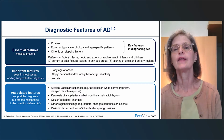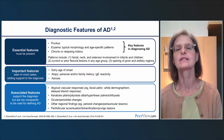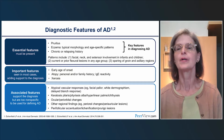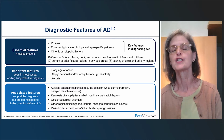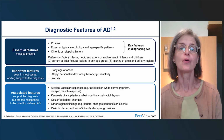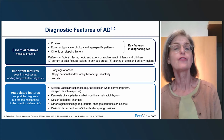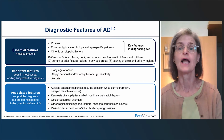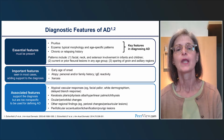This is a summary of the American Academy of Dermatology diagnostic features of atopic dermatitis. And again, because it's a phenotype, it's a clinical diagnosis. And so the essential features are listed here: itching, a typical morphology of eczema, which we'll talk about here in a second, and age-specific patterns, and most importantly, a chronic or relapsing history. So those are key features in diagnosing atopic dermatitis. There are different patterns that you'll notice if you see lots of patients with this, and I'll show you some pictures of that in the next slide.